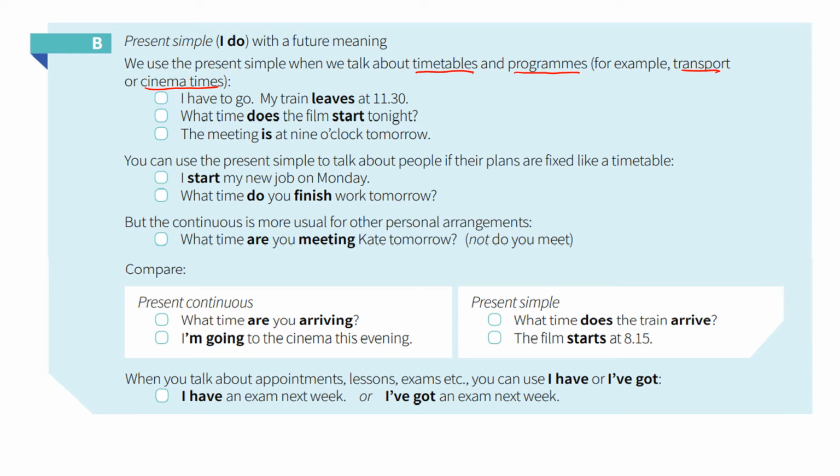You can use the present simple to talk about people if their plans are fixed like a timetable. I start my new job on Monday. What time do you finish work tomorrow? But the continuous is more usual for other personal arrangements, such as, what time are you meeting Kate tomorrow? Not, do you meet?